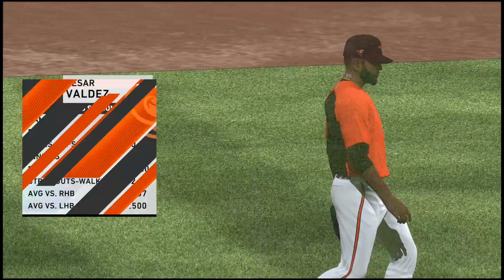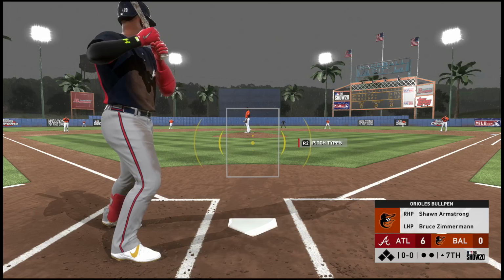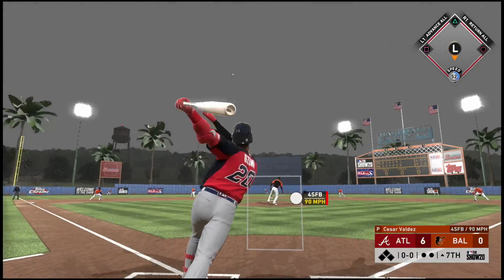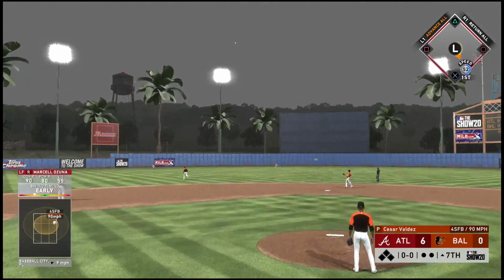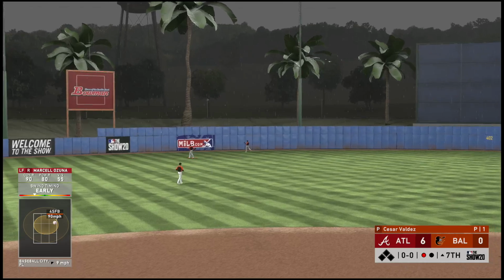Number 62 is ready, and he'll take the ball from the manager. Number 62. Ready now, Marcell Ozuna. He homered earlier and is 2 for 3 to this point. This is hit high in the air out toward left center. Hayes on the run for it. He's there and records the first out.